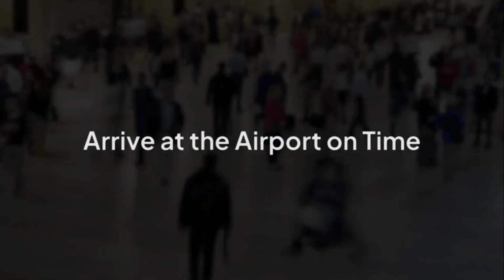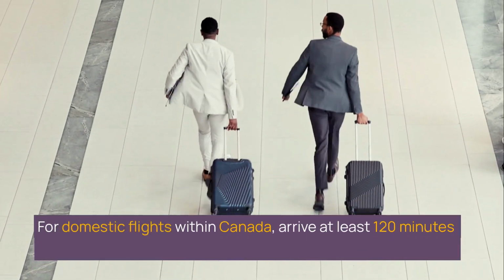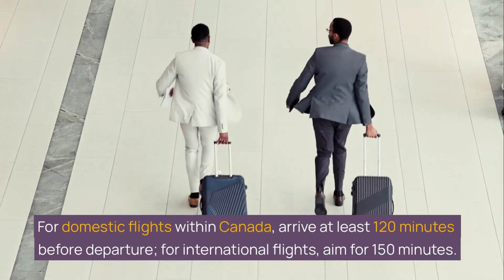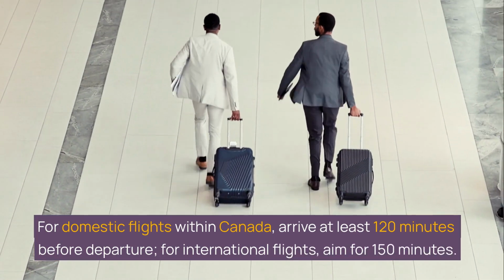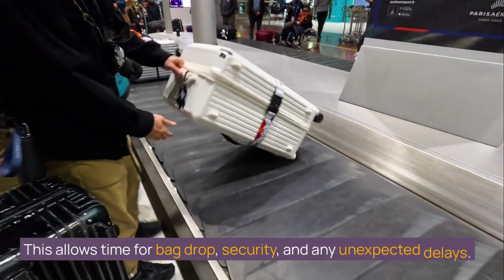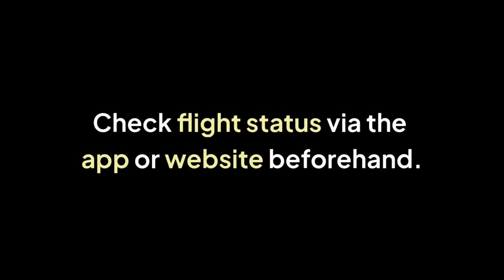Arrive at the airport on time. For domestic flights within Canada, arrive at least 120 minutes before departure. For international flights, aim for 150 minutes. This allows time for bag drop, security, and any unexpected delays. Check flight status via the app or website beforehand.